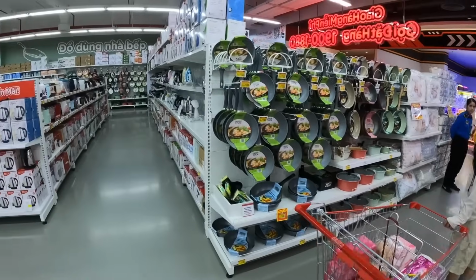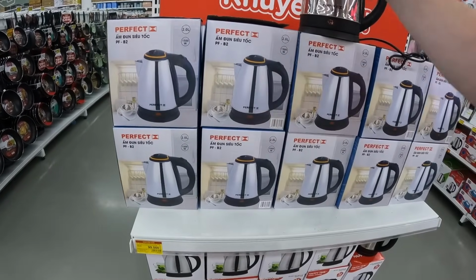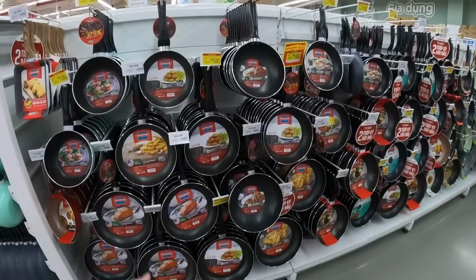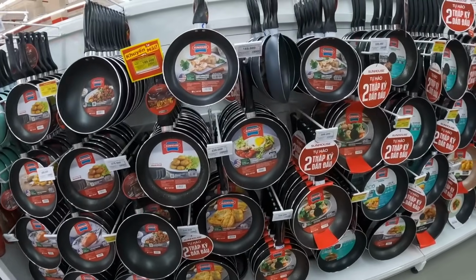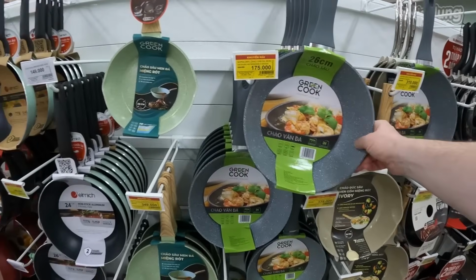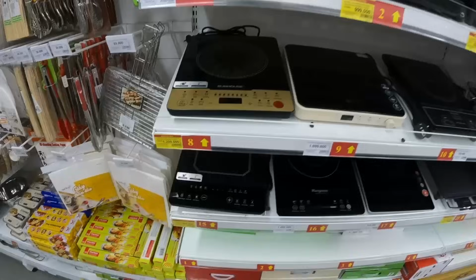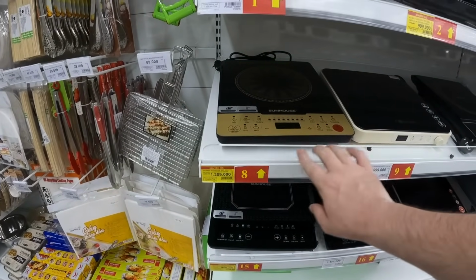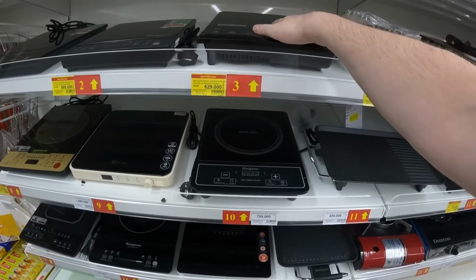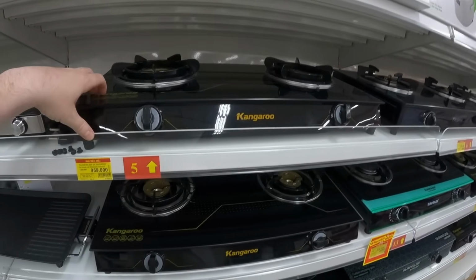And then this is a supermarket, so you got stuff like a kettle. $4 for a kettle here. You can come over here and get pots and pans. $8 for a pan. You get a little different quality, different style, more of a wok style, like $7 for that thing. If you want a little personal stove cooker thing, it's about 1 million, so like $40. Or you can go as low as $629, which is like $25.